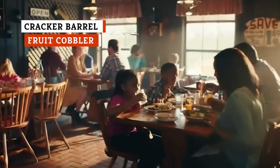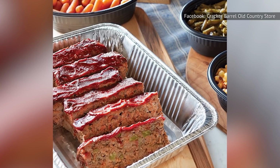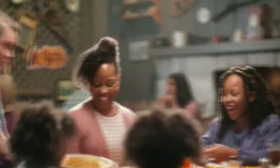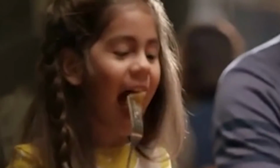Listen, Cracker Barrel knows how to make comfort food. It's kind of what they do best. The chain serves chicken and dumplings, meatloaf, fried chicken, fried fish, burgers, and more. But alongside all those savory options, Cracker Barrel also has some desserts, though not all are worth trying. However, if there's one dessert at Cracker Barrel you should give a shot, it's the cobbler.